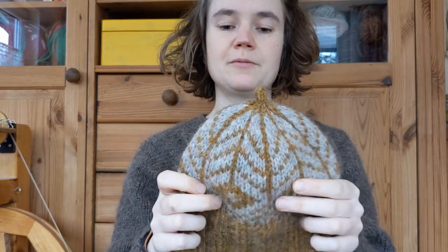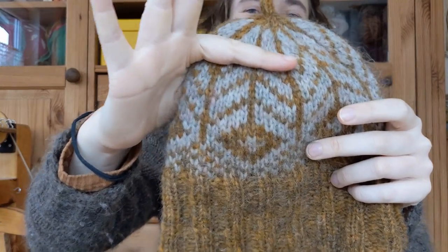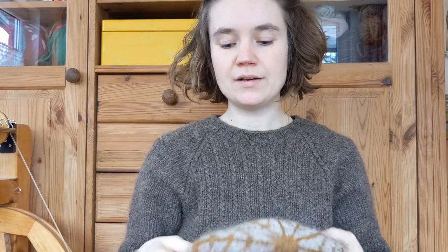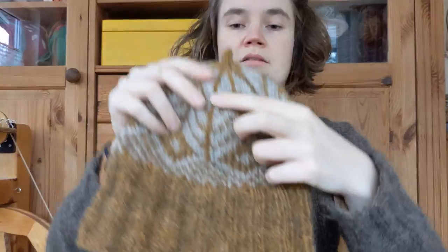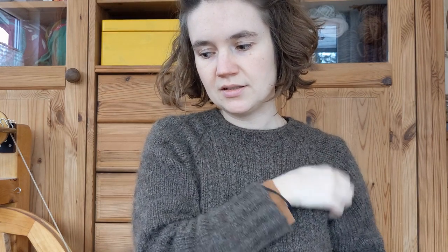It's a 12 stitch repeat, this until here, then I decreased. And she knits a sweater out of this motif. This sign is on the bottom of the sweater, and these stitches go up. And I think she knitted it in a raglan construction.